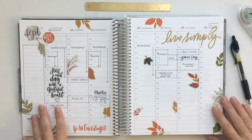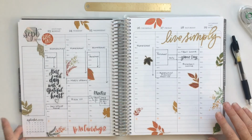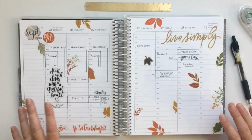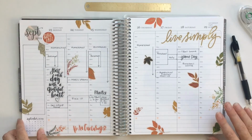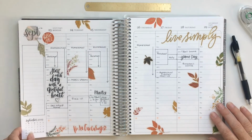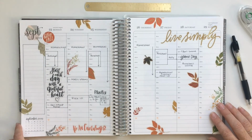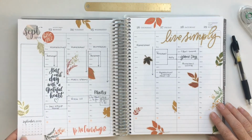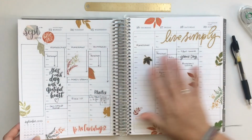Overall, I really like this idea. I love the simplicity of adding just a couple leaves or flowers or stickers here or there. I do think I kind of went a little sticker happy this week and put more than I generally would enjoy having, but I just really wanted to try some new things, and I think it really worked out very well. I also underlined the week that we're currently in. I had been highlighting it, and I just thought underlining might kind of tie it in with a theme.